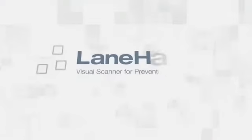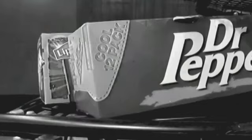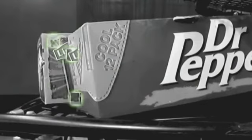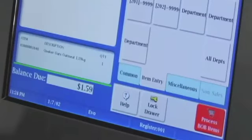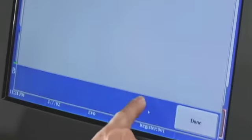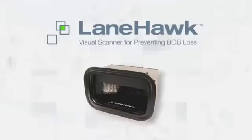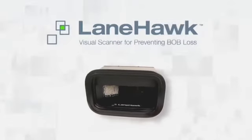Now let's see LaneHawk in action. It can recognize items at various angles in the bottom of the cart without needing to read the barcode. It can recognize multiple items simultaneously. Partially blocked items? Not a problem for LaneHawk. And if a cashier deletes an item that LaneHawk recognizes, that item is stamped as to time, lane, and date and added to the transaction log for exception reporting. LaneHawk ensures that you get paid for the items under the cart.